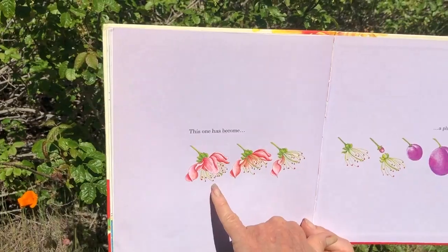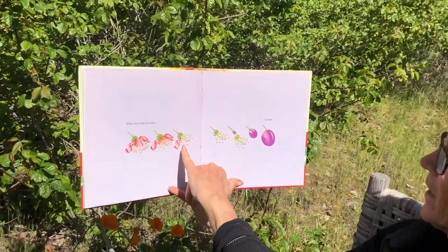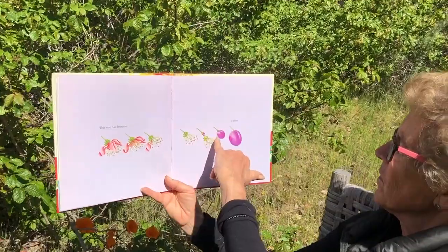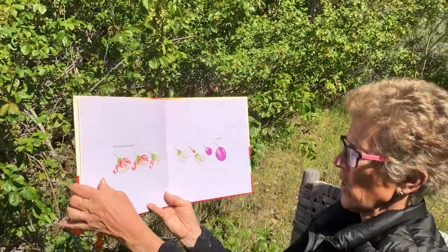This is the time of year, spring, where we see the flowers. A pollinator visits them, the petals fall off. That middle part right there grows and grows and grows and becomes the seed. The seed is inside. Thank you for joining me today.